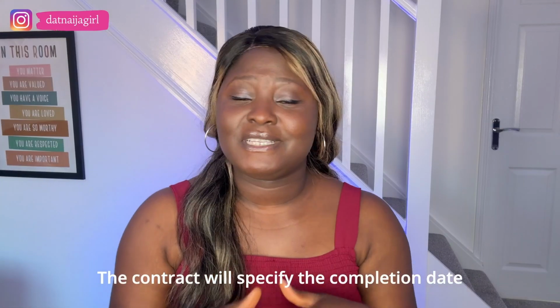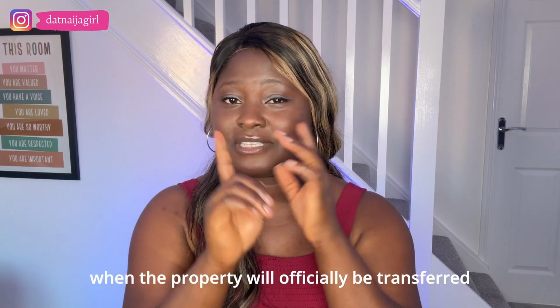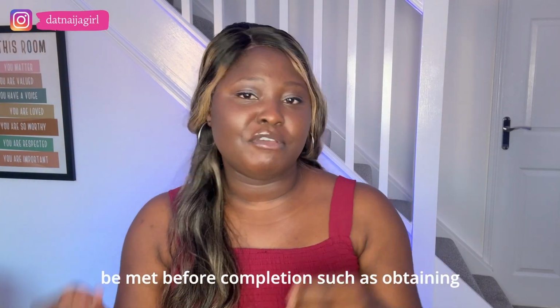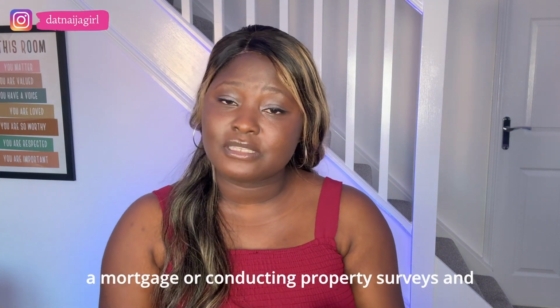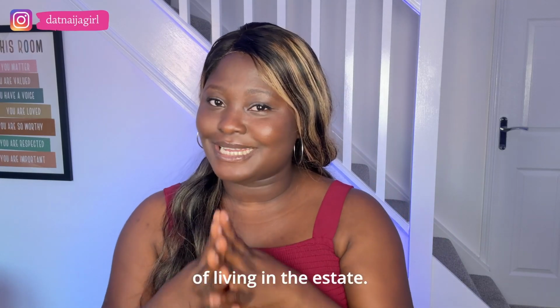The contract will specify the completion date when the property will officially be transferred to you, and it may include conditions that need to be met before completion, such as obtaining a mortgage or conducting property surveys, and also the builder's terms and conditions of living in the estate.